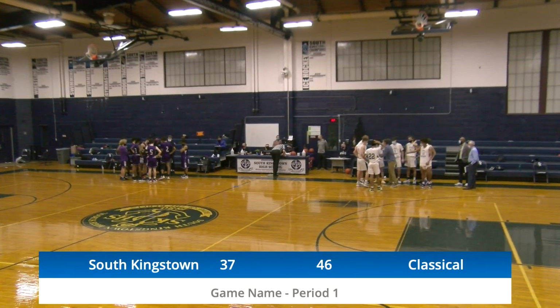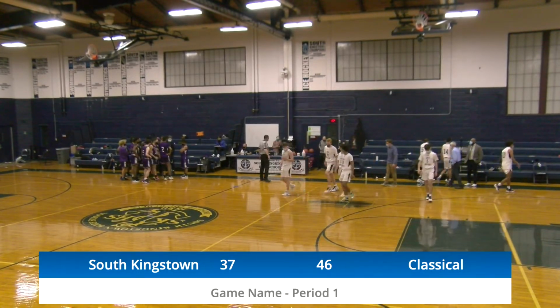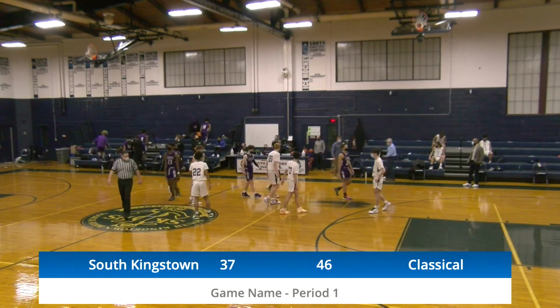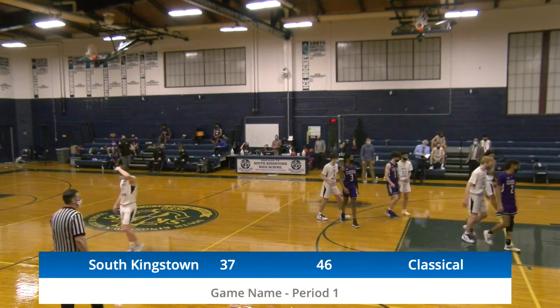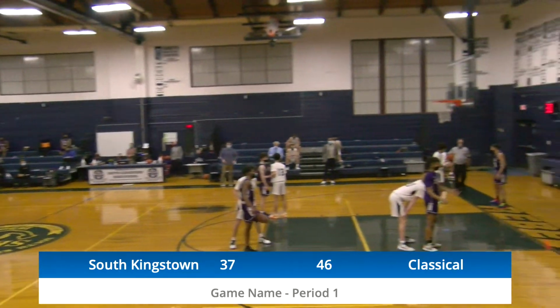We'll see what type of defense, though, Classical comes out with. Because if they play man-to-man, it's going to be tougher to get three-point shots up. And you might want to try to clog up the lane. But down by 9 points, you're going to have to get some steals. You're going to have to start thinking about traps, steals, fouling, stuff like that, just to try to inch back because you're down by 9.